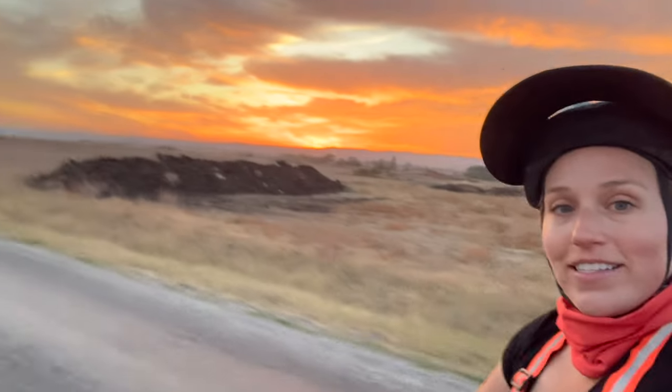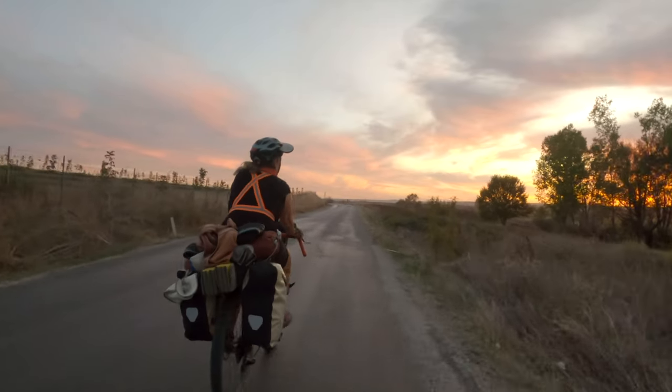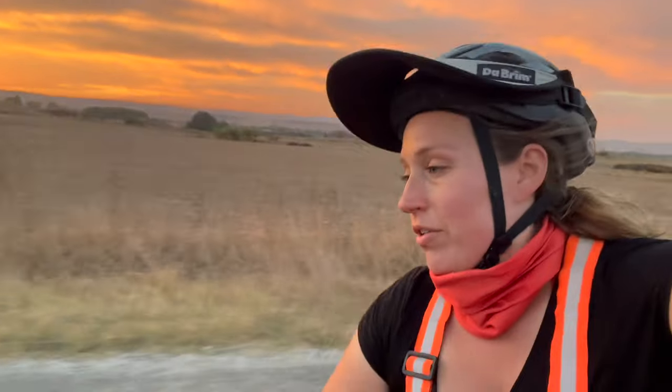This is an insanely gorgeous night. Look at that sunset behind me. It's lovely. Honestly, probably the prettiest sunset we've had of the trip, we think. Already, I really love Turkey. We just got here, and already I love the vibe. So different than Bulgaria, though. So different. So beautiful. Look at that.